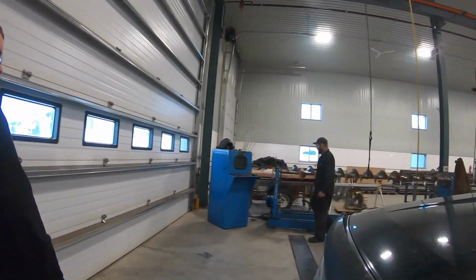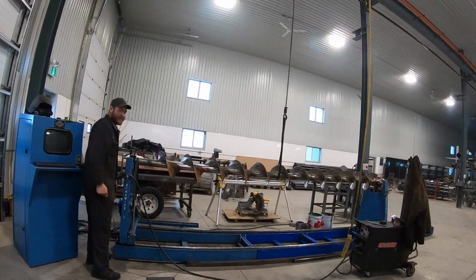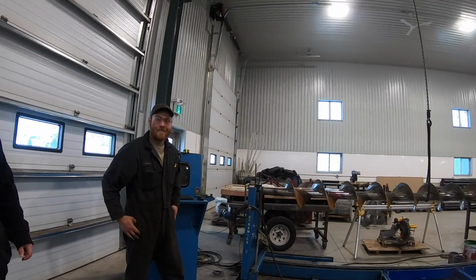Over here is our balancer that we use for dynamic balancing. A lot of grain buggy augers and combine augers get balanced on here. Makes everything run nice and smooth.